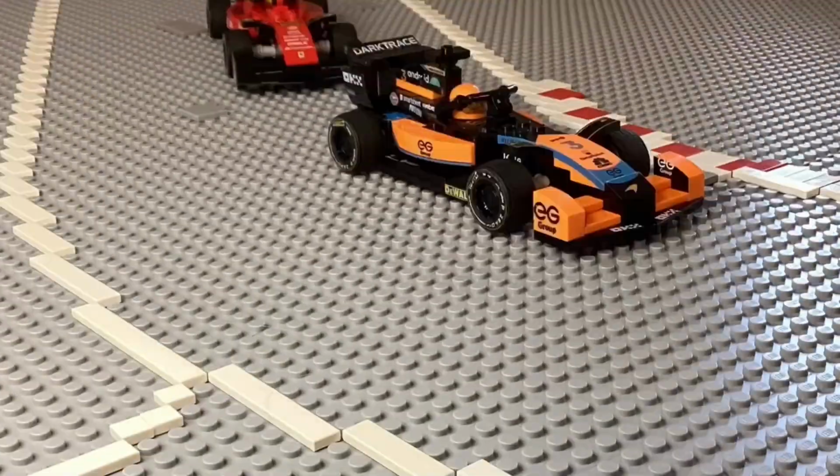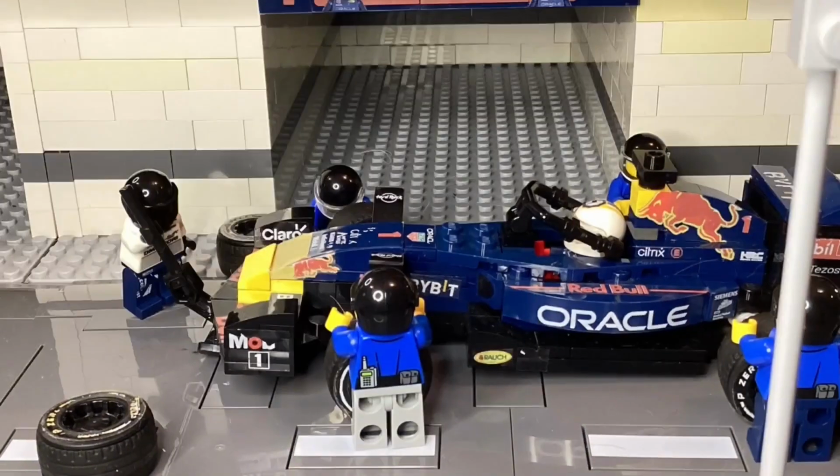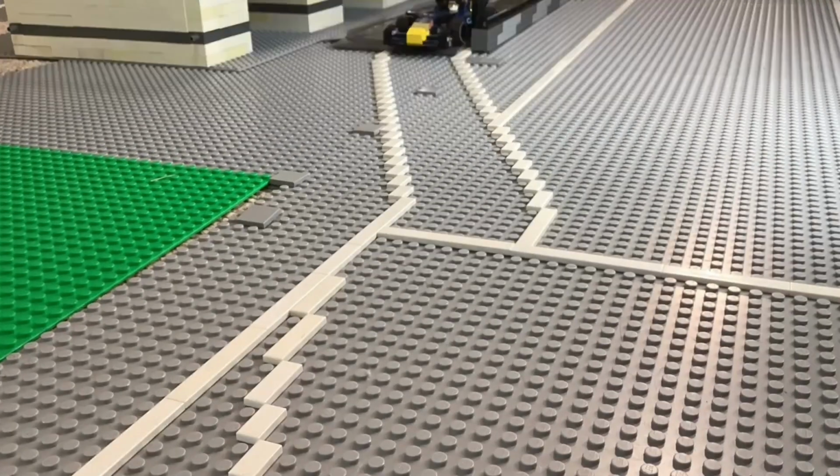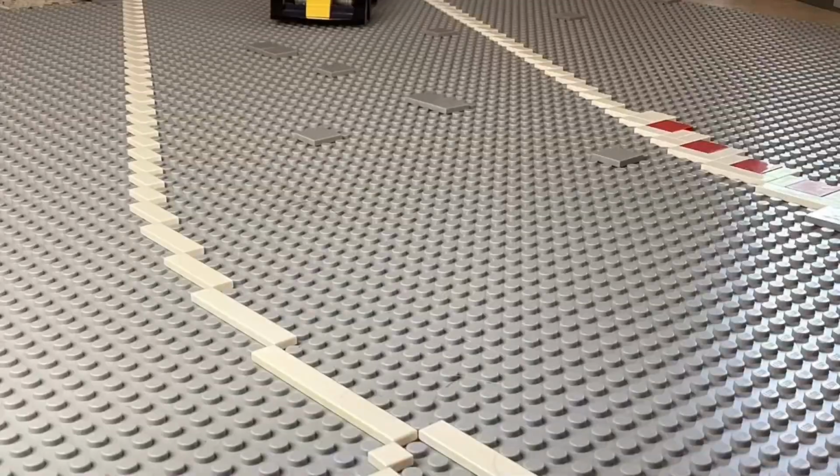Max Verstappen slowing down and pressing his pit limiter, 60 kilometers an hour because of that tight pit lane entrance. They go to work on the Red Bull tyres. It was a very nice stop of 2.4 seconds. Deserves a round of applause.